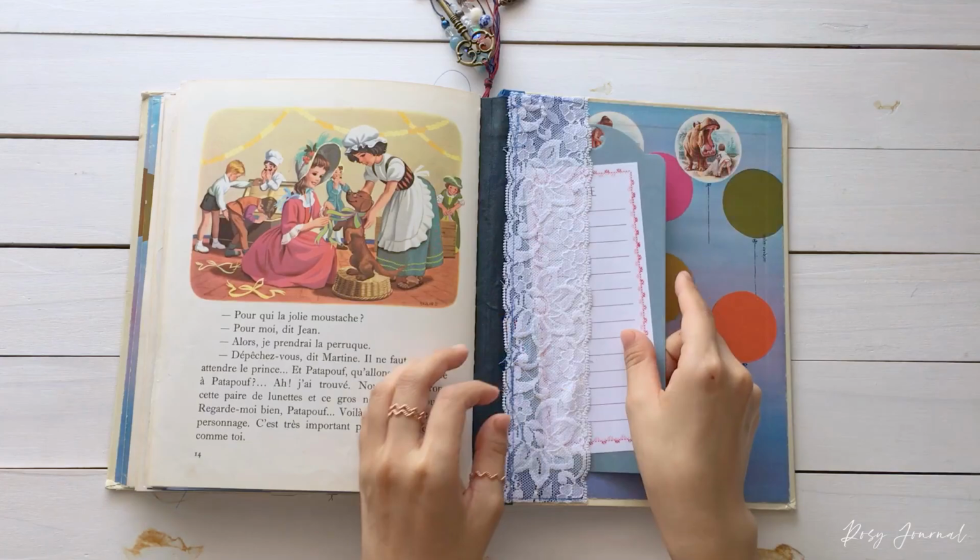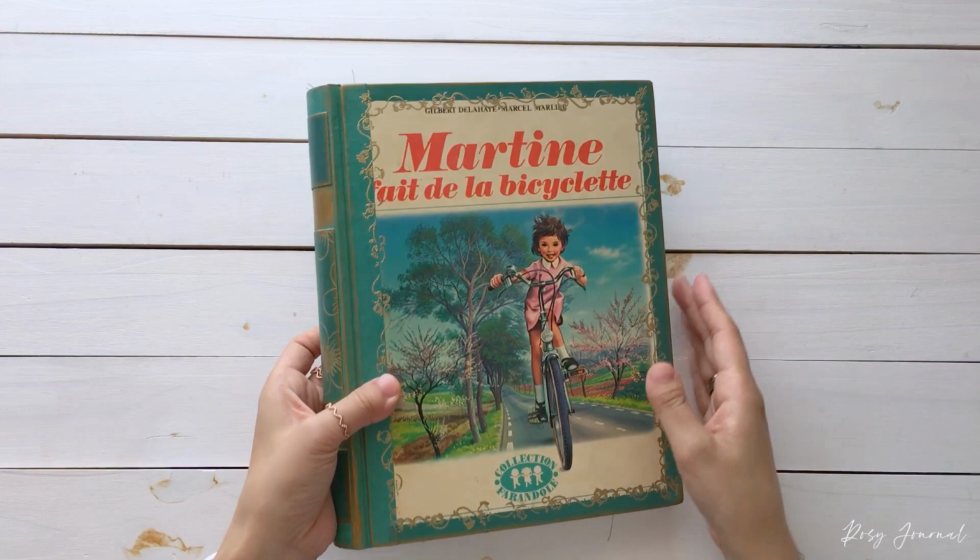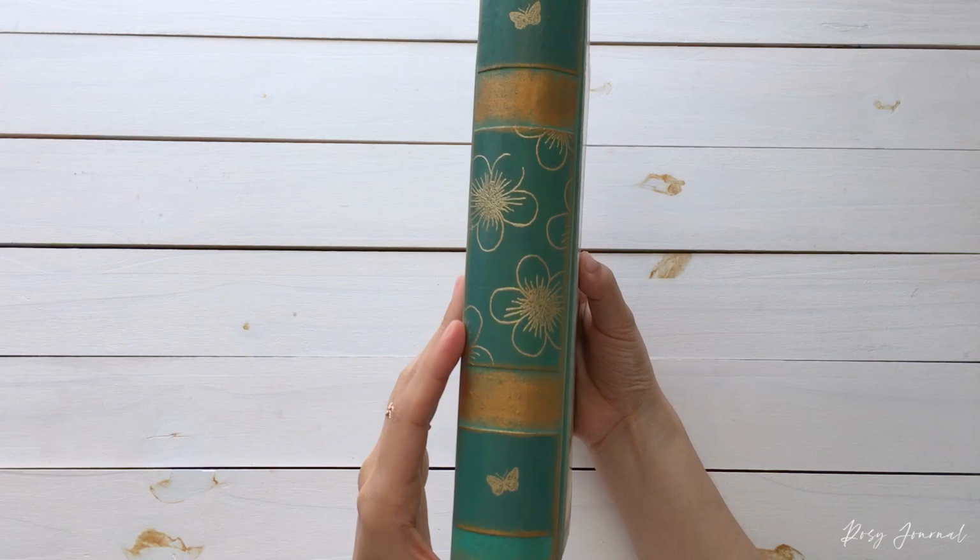I really, really love how they turned out. They are just so pretty. They have so much vintage and nostalgic vibe. I hope the camera is catching the loveliness of the books so you can see them.